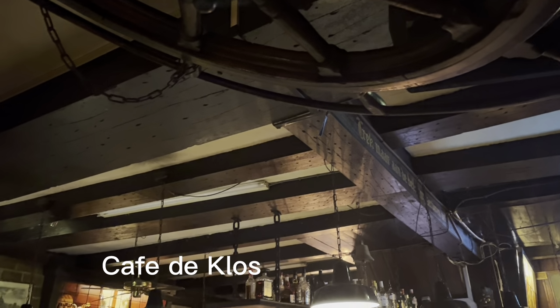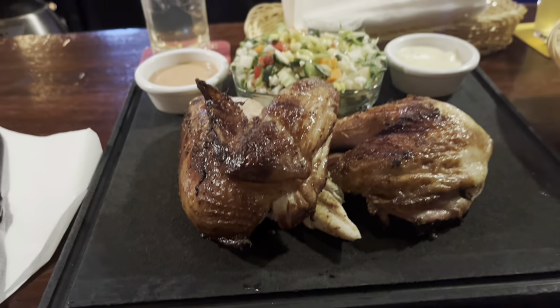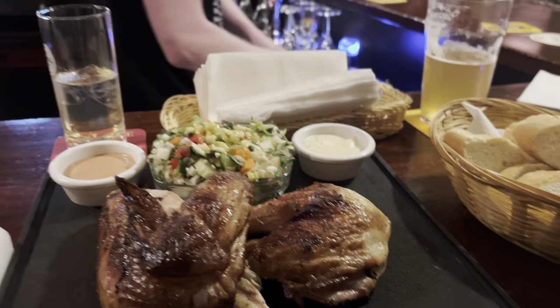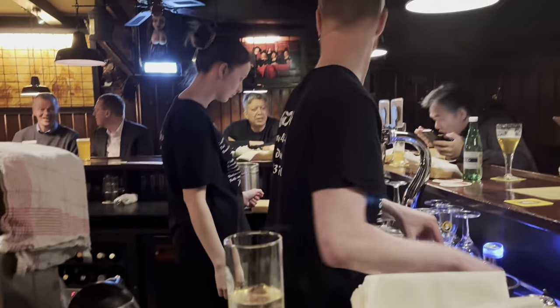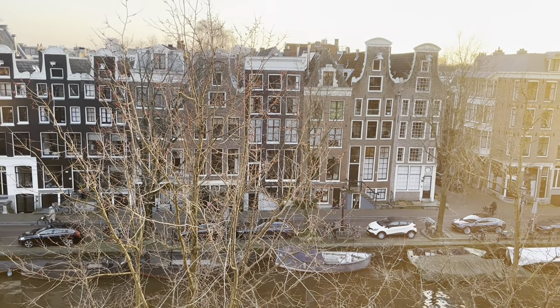We then went on to Café de Clos, which do the best ribs. If you go there, get the ribs. They're amazing. I made the mistake of getting the chicken. Don't be like me. Don't make the same mistakes that I've made. So that was our last night in Amsterdam.